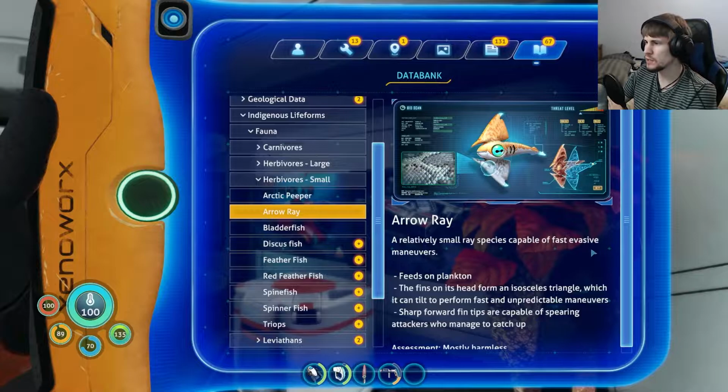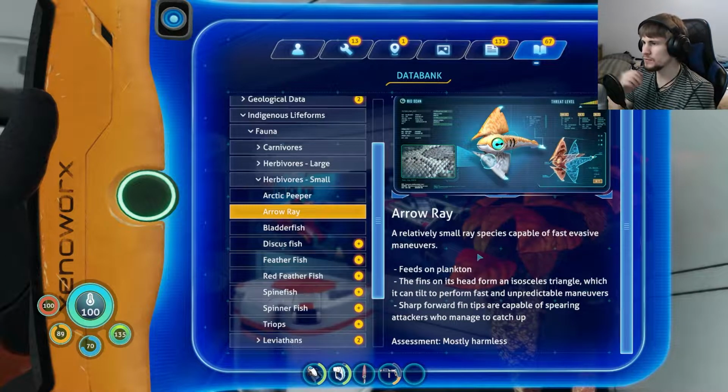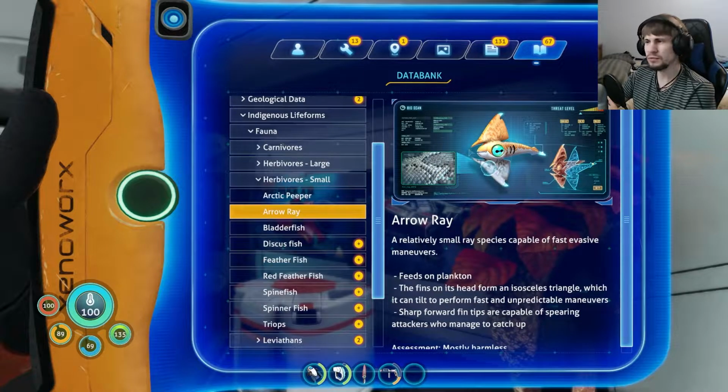Relatively small ray species capable of fast evasive maneuvers. Feeds on plankton, fins on its head form an isosceles triangle, which it can tilt to perform fast and unpredictable maneuvers. Sharp forward fin tips are capable of spearing attackers who manage to catch up. Oh, interesting. Actually, has a little bit of self-defense to it, but I just really like the look of this little guy. I didn't realize he's a plankton feeder, though. I guess the mouth is kind of thin, so it just takes in water.